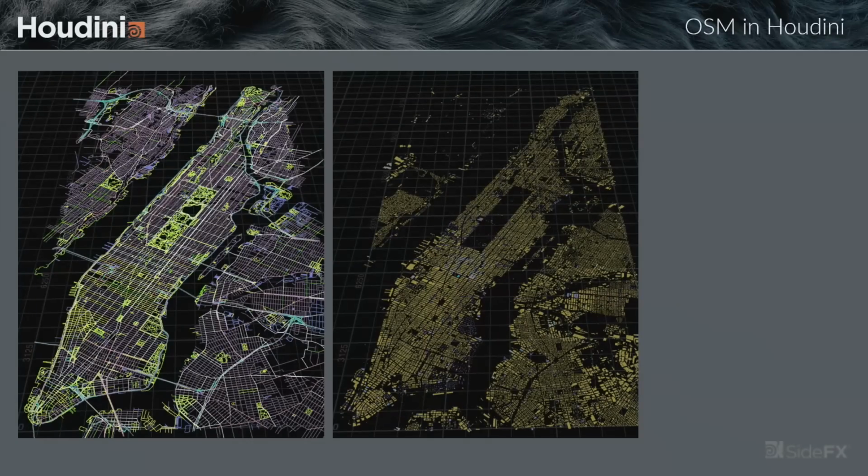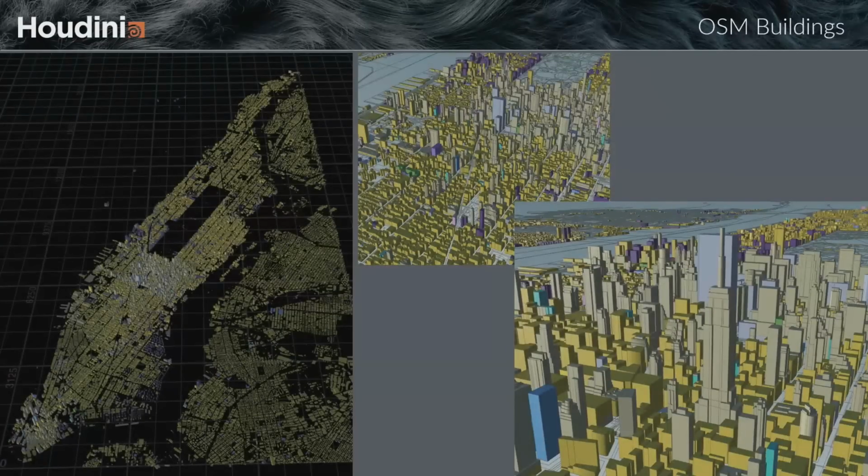So here I've loaded all of Manhattan into Houdini, and it performs great because it's fairly low poly geometry, and you can see how you can generate a city fairly quickly. So the next tool that I did is generating the buildings from that data.